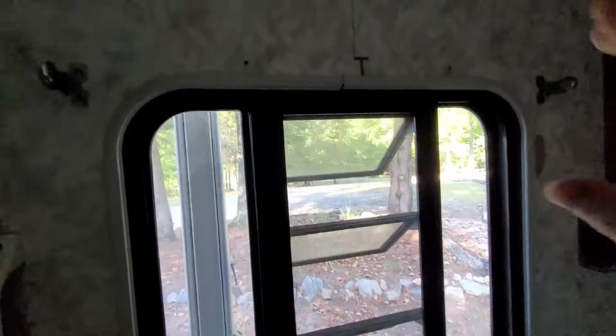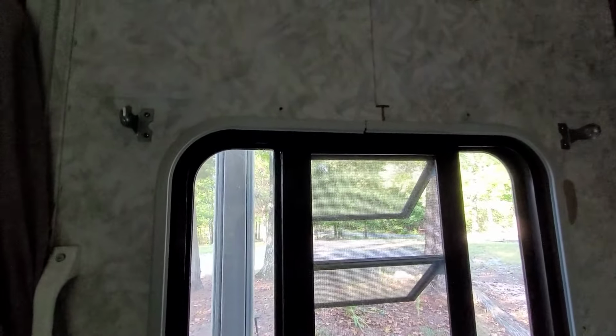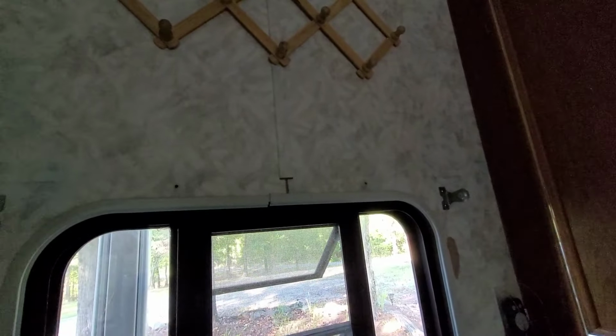Now I know there's little bits of damage here and there on the wall, but that's going to be taken care of at another time. I'm just getting this set up. Most of this won't be able to be seen, but I do want to get it taken care of.